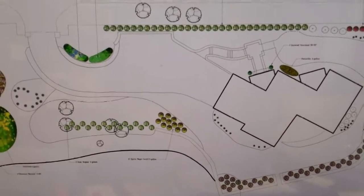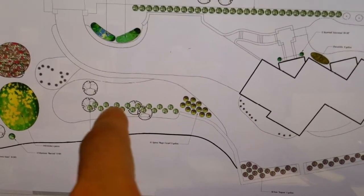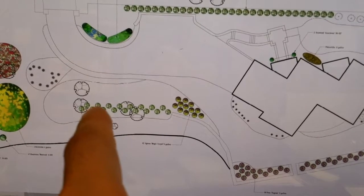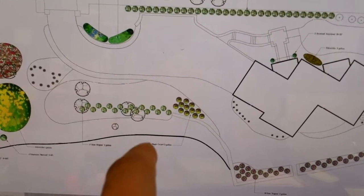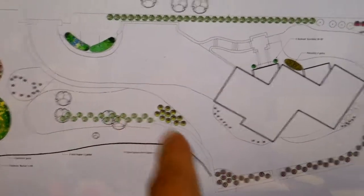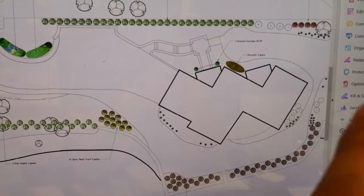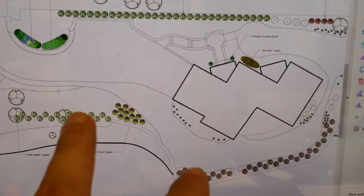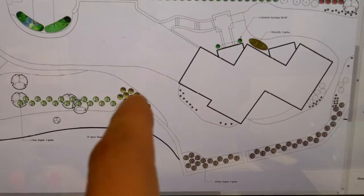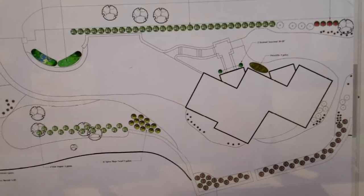The other area that was pretty blank that needed some color and interest was in here. So I suggested a type of white rose. There's only one type of rose, it's rose rugosa, that does well with the salt. So I have a white rose here. Then I have a purplish flower rose rugosa here. So same family rose, just different colors. Then I had more spirea, which does well in salt conditions.